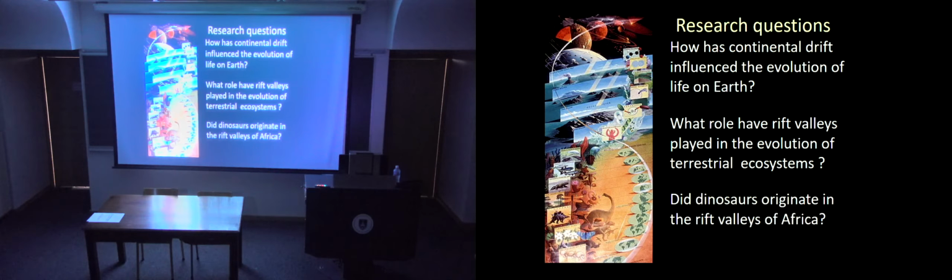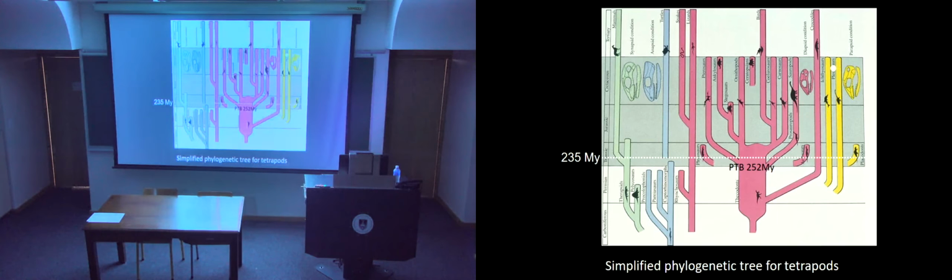And did the whole idea of dinosaurs originate in the Rift Valleys of Africa? That's a tantalizing thing, and of course, that's what this talk's all about. Dinosaurs are archosaurs. This is the archosaur lineage, the pink stuff. They're all reptiles with two holes in the backs of their heads, the diapsid reptiles.